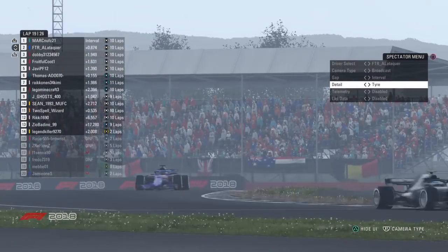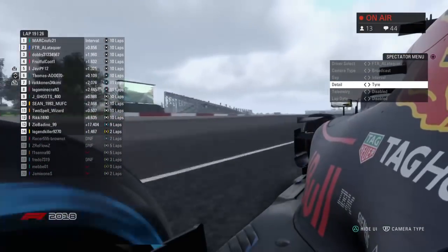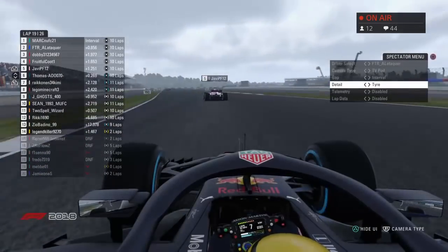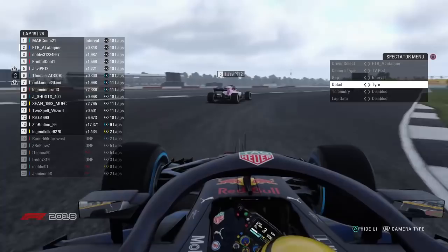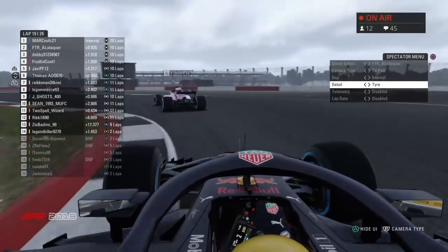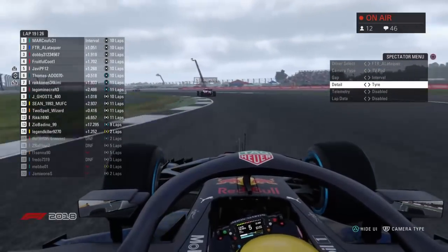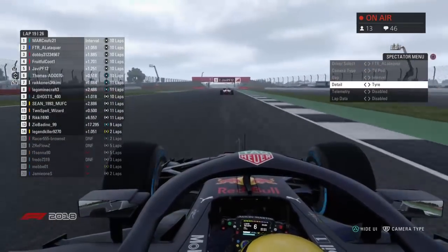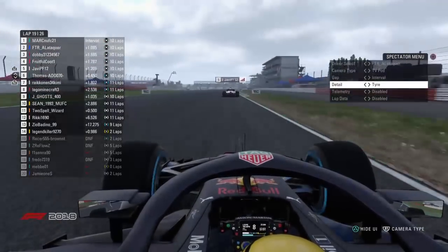I'm not sure who to follow, as we've got Thomas trying to make a move on Xavi down into turn 1. He's going to just try and stick with him. So these tyres are coming to life now, but there's only 6-7 laps to go, so, well, 8 inclusive of this. Can he get anything done at the moment?